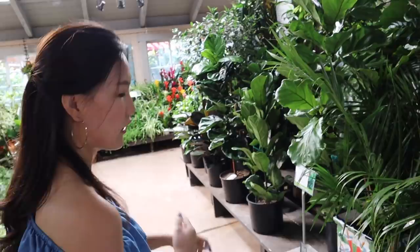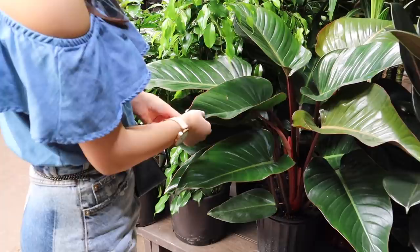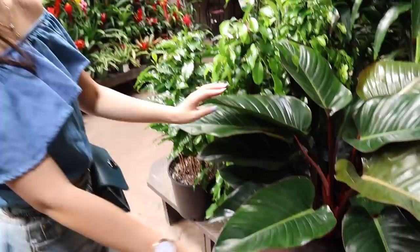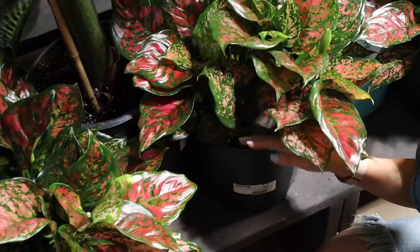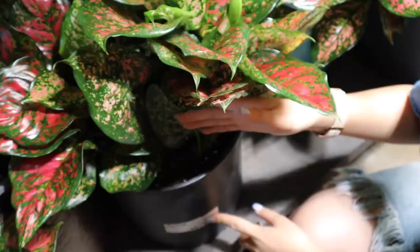So here are some palm trees for $39.99. Some gorgeous fiddle leaf figs. The philodendron ruby, I believe. This guy is really pretty. This guy is $59.99. I wish we had a space at home for this guy. This is a Chinese evergreen in pink. But right here, this guy's $84.99.